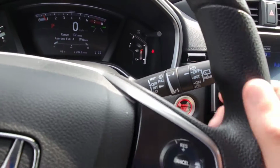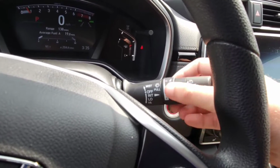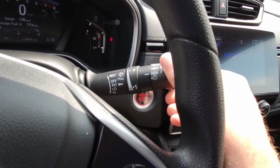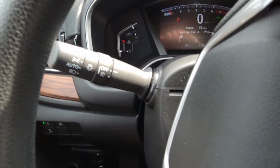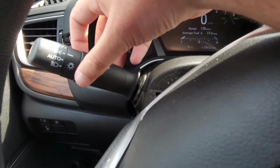All right, then we have your wipers on the other side. As you pull down, you have your mist, it's adjustable as well. Get your rear wipers right here. Auto lights, fog lights.